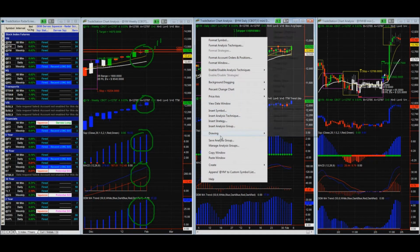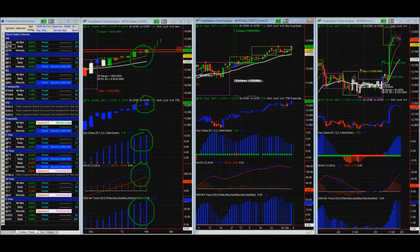And if I just throw on a drawing tool, a horizontal line, somewhere potentially 13,364. So I think we're going higher. I don't know exactly where we're going to, but in my opinion, I think we're going to test some higher levels there.